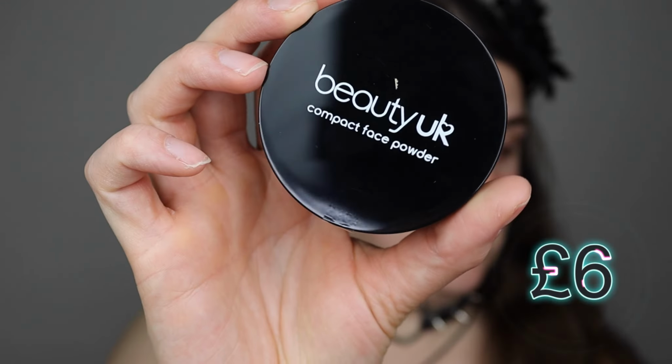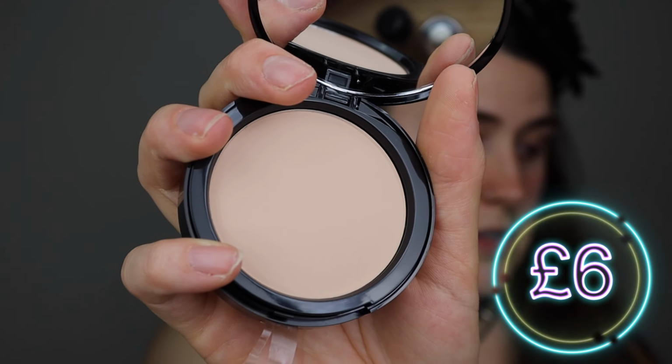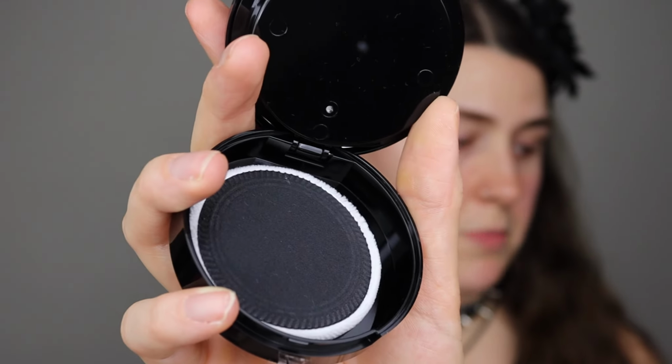And next up we have this right here. This is the Beauty UK Compact Face Powder, and it's in the shade number 1. This is what it looks like. And this is what the colour looks like inside. And you have a little powder puff underneath. Yeah, I think I did have this ages ago, guys, but I think I decluttered it. But hey ho, I've got another one now. So this is the face powder. I might just give it another go. Maybe I just didn't give it enough tries before. So yeah, I've got that now.